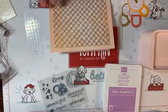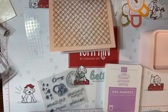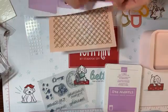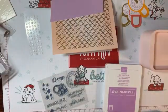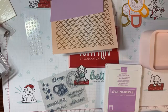Oh, and I'm missing a piece. I need one more piece. I need one of these large pieces here. Okay. Oh, and there's twine too. Okay, so we'll just get started.